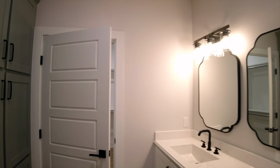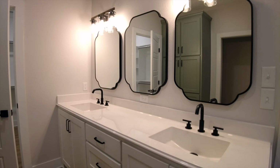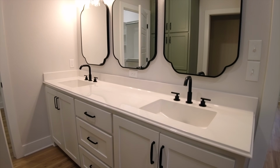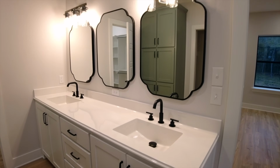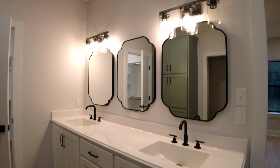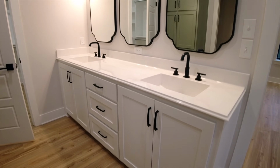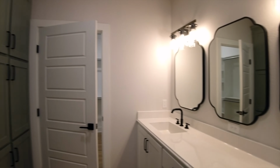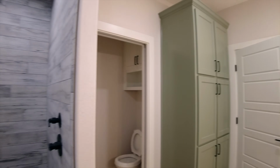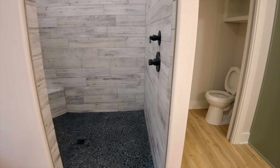And then if we look at the double vanities here, cultured marble there, double vanities with 3 mirrors. And then we've got our shaker style cabinetry on the bottom. A really nice feature is the shower that we have here. This is a 6 by 5 shower overall.